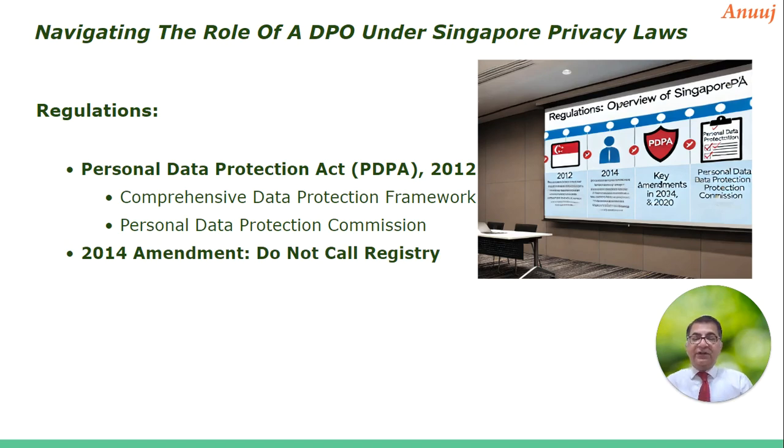In 2014, there were some basic amendments brought into this, and the most important of that was the Do Not Call registry, which means that any user who does not want his phone number to be used for unsolicited marketing can send a notification at the Do Not Call centralized registry for Singapore, and anyone who wants to do marketing has to first cross-check if that number is listed in the DNC. If so, he is not going to use that number for his marketing efforts. That was a very good step taken by Singapore in 2014.